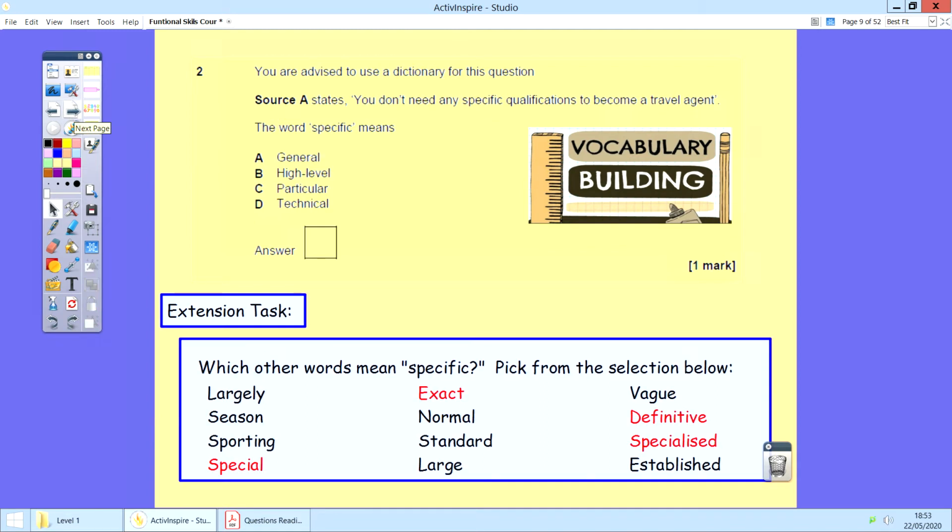Okay, I'm going to assume that you didn't cheat, so well done. So these 4 here are the ones that are synonymous. They are synonyms of the word specific. So if you don't know these words, like vague, for example, you could either look them up, you could type them into Google, you could ask a person at home for some help. And if you don't know how to spell them, you can write them down and get somebody to test you. It's not going to hurt to do that. So largely, season, sporting, special, exact, normal, standard, large, vague.